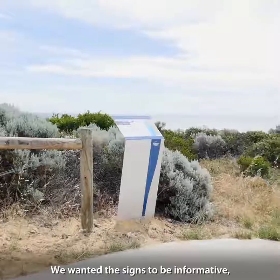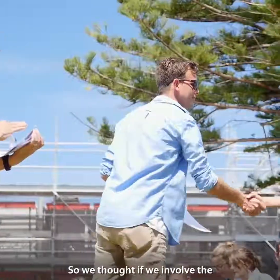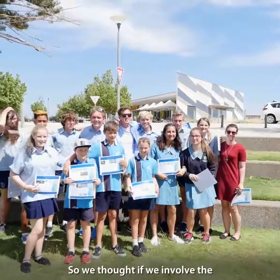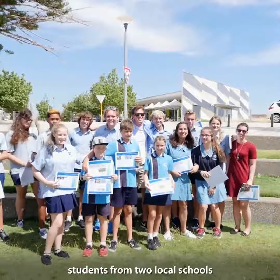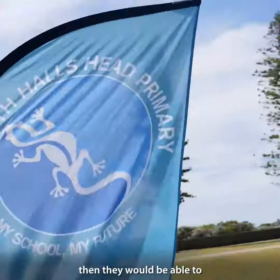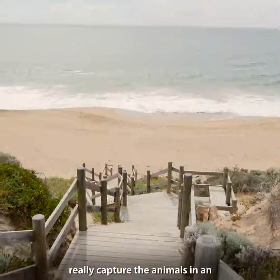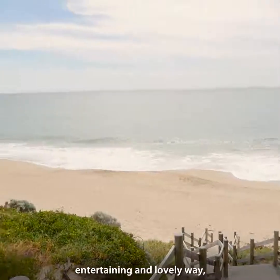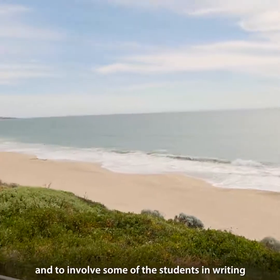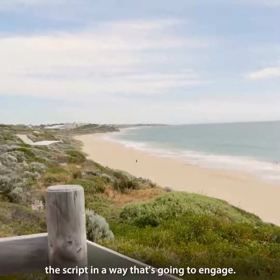We wanted the signs to be informative, but we wanted them to be interesting. So we thought if we involve the students from 2 local schools, the students from Hallshead College and South Hallshead Primary School, then they would be able to really capture the animals in an entertaining, lovely way, and to involve some of the students in writing the script in a way that's going to engage.